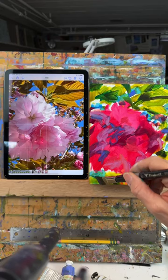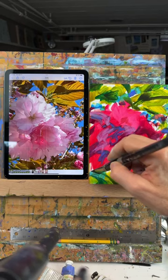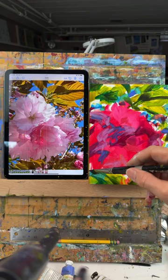And that was great pinks in there. Never have too many pinks. How could I forget that?